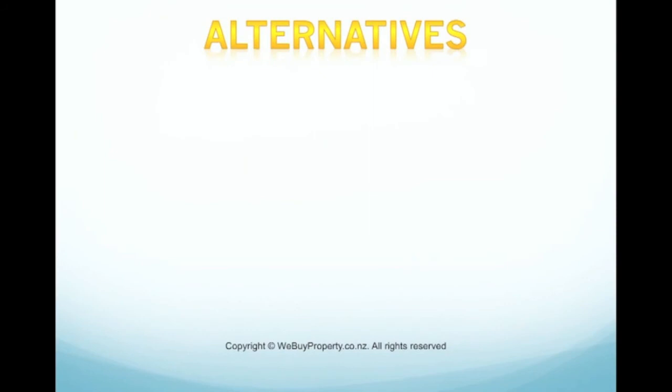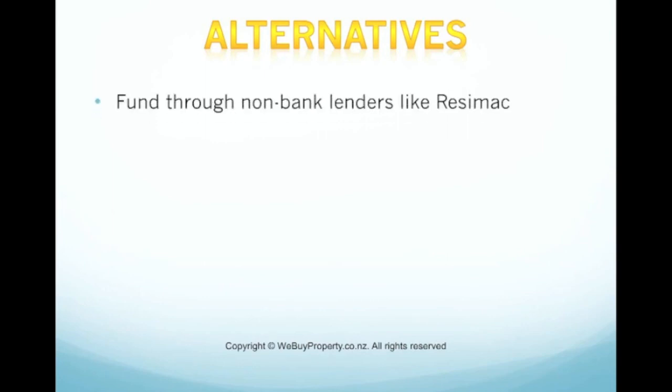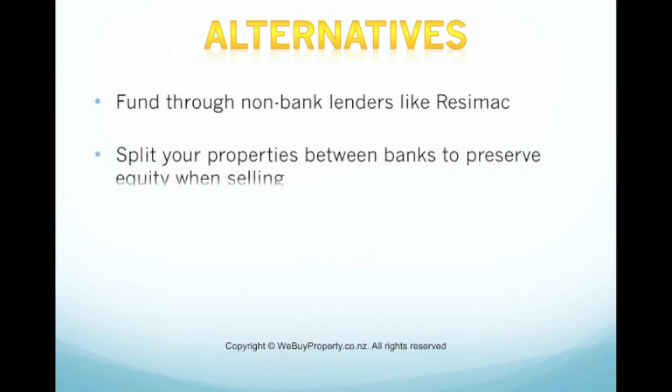A few alternatives to keep in mind. I've been consulting my mortgage broker John Bolton from Squirrel Mortgages here in Auckland, and these are 3 points which JB has pointed out to me. Fund through non-bank lenders like Resimac. That could be a way to pass through the 30% challenge.